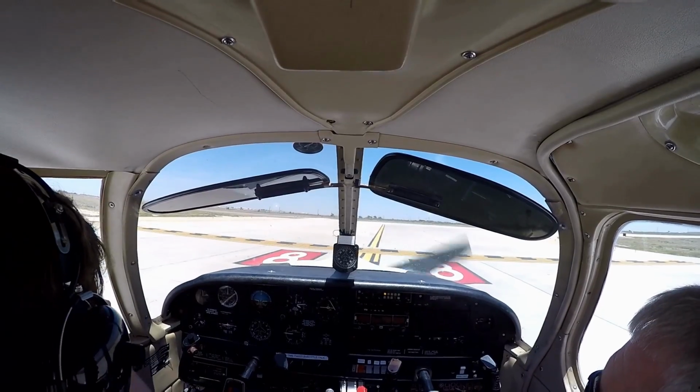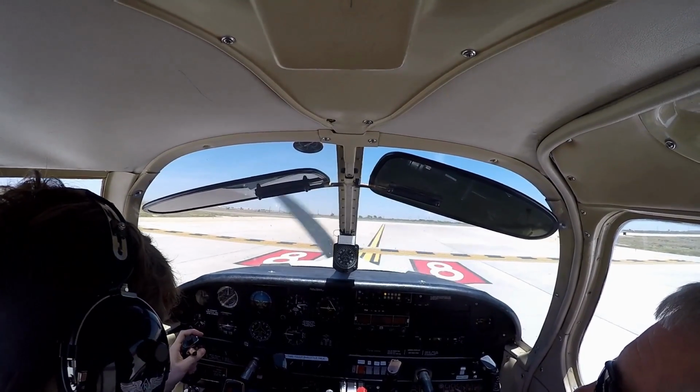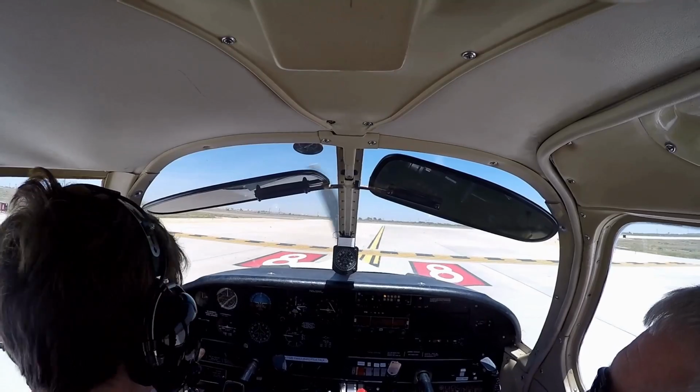Cherokee 8 Mike Charlie, runway 8, cleared for takeoff, wind calm, left closed traffic approved. Pattern out to your east below 4,500. Left closed traffic for 8 Mike Charlie, runway 8, cleared for takeoff.